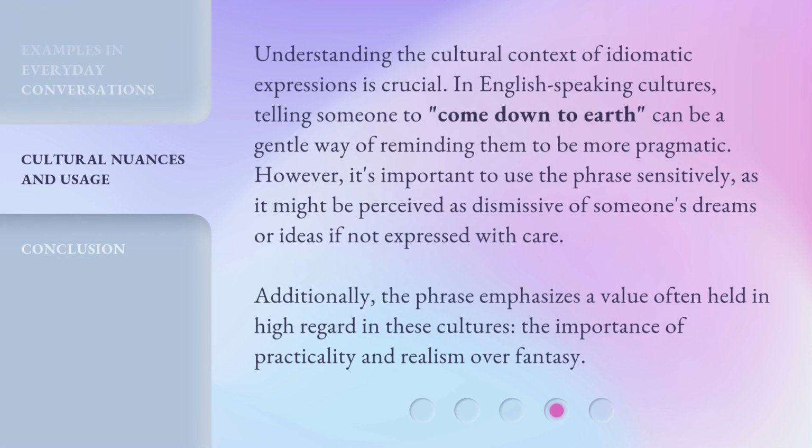Understanding the cultural context of idiomatic expressions is crucial. In English-speaking cultures, telling someone to come down to earth can be a gentle way of reminding them to be more pragmatic. However, it's important to use the phrase sensitively, as it might be perceived as dismissive of someone's dreams or ideas if not expressed with care. Additionally, the phrase emphasizes a value often held in high regard in these cultures: the importance of practicality and realism over fantasy.